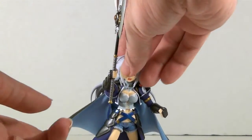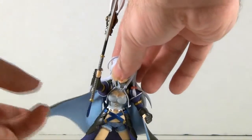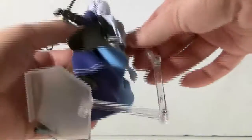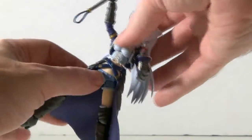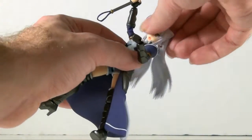Let's get to our articulation. I'll get a little bit more into that. First up, she's actually got articulation in her cape, so it can billow out or be flat against her back if you'd like, which is really awesome in itself. Interestingly enough, this cape pegs into her back and actually goes through her stand to do it. Now she does come with something that will let her have the cape on without the stand, and I'll show you a little later. But the rest of her articulation goes as she's got a ball jointed head.